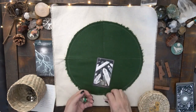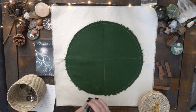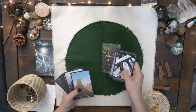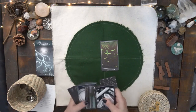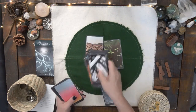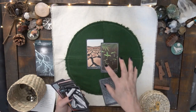The other thing is pulling for intentionally, right? So let's say you are in the midst of a situation and you want to bring about growth, right? But let's just say you feel like you're in the midst of drought, right? So you could do a couple things. You could say, okay, I am in a drought right now, and I really need to manifest some new beginnings, right?